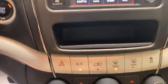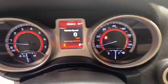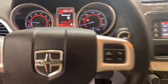This one-owner 2017 Dodge Journey has less than 42,000 miles, is factory certified, and comes with the AutoCheck Buyback Protection.